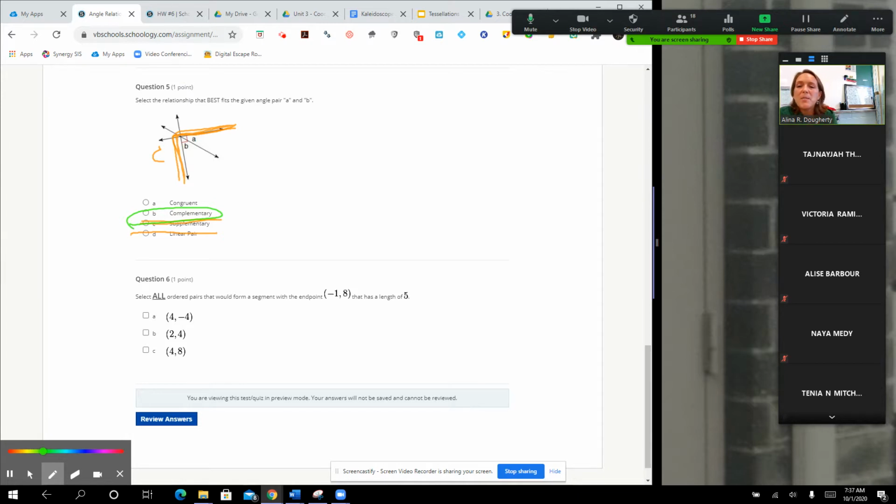It kind of looks like it's been bisected. It kind of looks like it should be 45 degrees and 45 degrees, right? If it said it was bisected, or if it had congruent marks here, then we could say they were congruent. If it is not marked congruent right now, you cannot mark congruent. And that's the tempting wrong answer right there. All that is complementary, because that little 90-degree box right there means that we can make it 90 degrees, which is complementary.